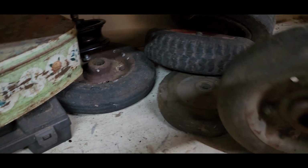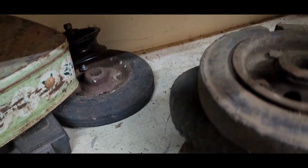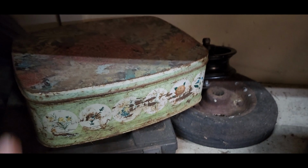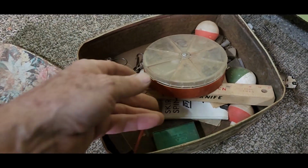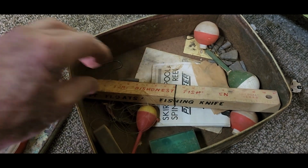We have more wheels here. That's a nice heavy wheel, that one. The tyre's a bit no good there. There's an old tin in here. What's in the tin? Looks like a 50s or 60s biscuit tin. Okay, what's in here? Fishing gear. Alright, some old weights and hooks in there.